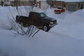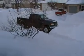Right, well okay, we're back at it again. I've already gone to pick up my sister, and now you can see the truck's a little bit cleared off better. I'm just going to bring the camera out and show you exactly what happened here. If you look up, there is a whole bunch of snow on the top of the roof.